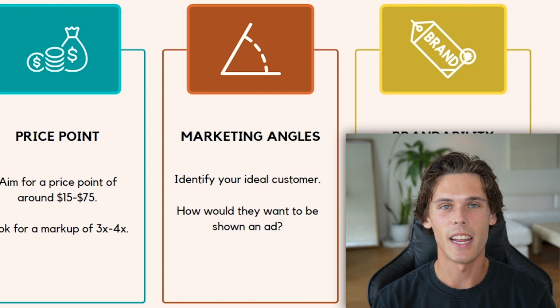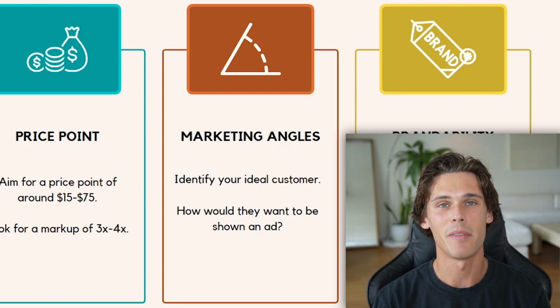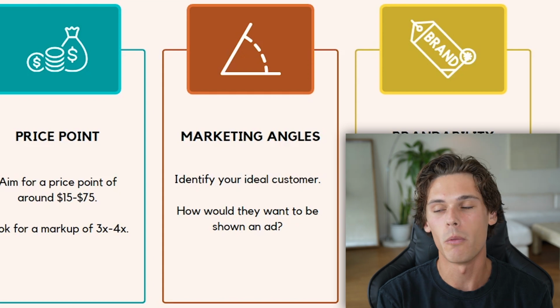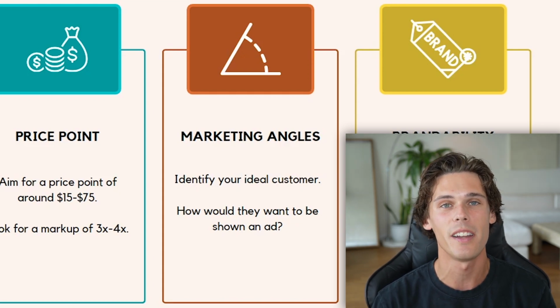Now that we've covered the price point, we're going to move on to the next pillar that you want to look for in a winning product. This is going to be marketing angles. Marketing angles are more important now than ever before in the e-com space. And you may be asking, why is that, right? Why are marketing angles so important? Why isn't the product extremely important? Well, they're both really important, but marketing angles really take the cake in 2022 and beyond, in my opinion.